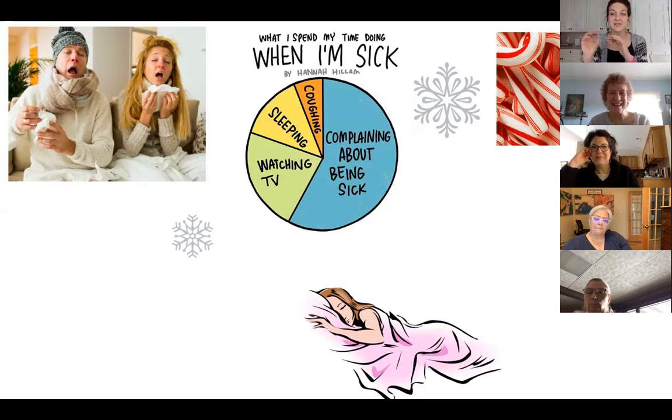Or maybe you're thinking of somebody you love in your life. Maybe they're spending a lot of time in that blue area. But the bottom line is this: there are some really simple steps you can take to help stay healthy.